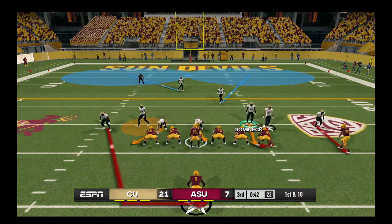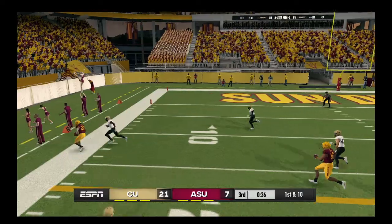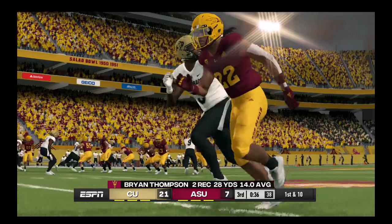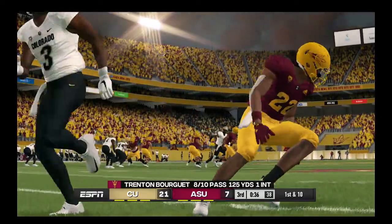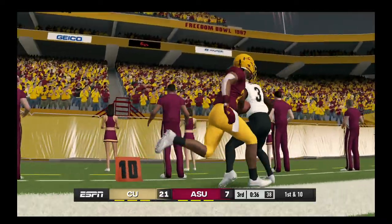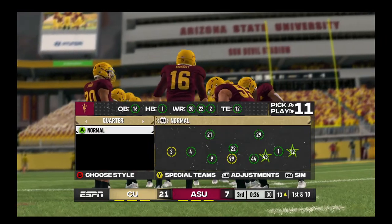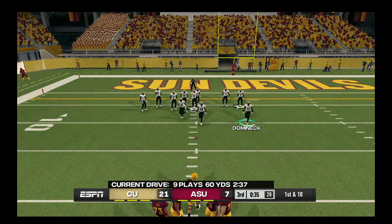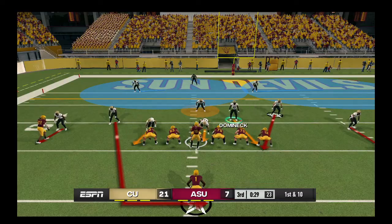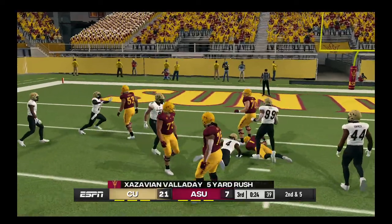And it looks like they might be bringing some pressure here. Stays in bounds and made a nice catch. This guy has that innate ability to get just enough distance from a defender to make a completion possible. You don't see it from every receiver, but this guy's got it. First down, 10 to go. Ball on the 13-yard line. Brought down after a nice run up the middle.